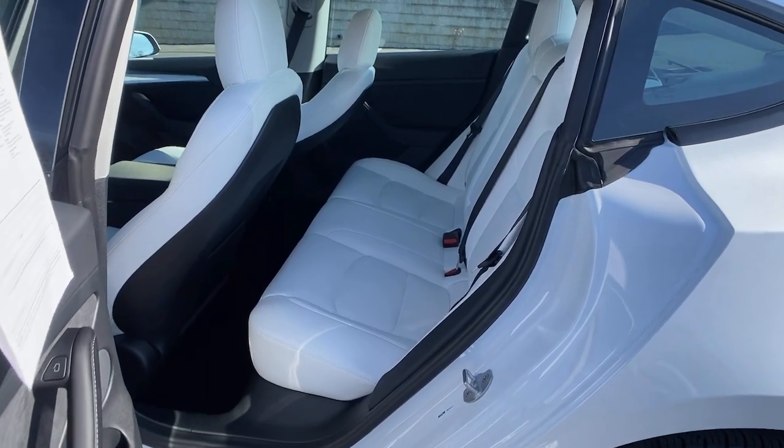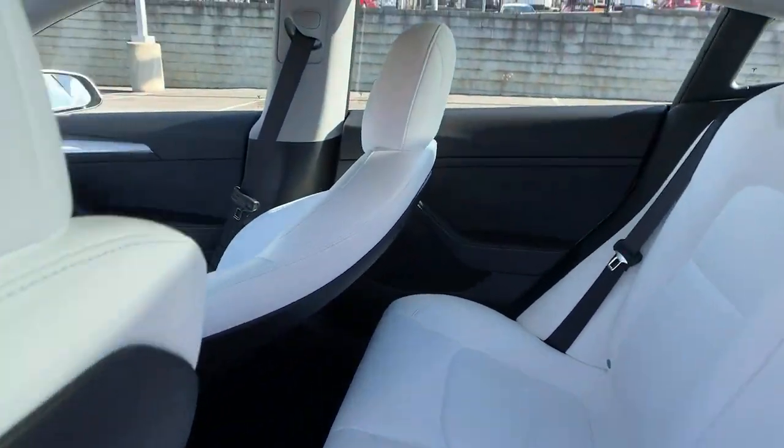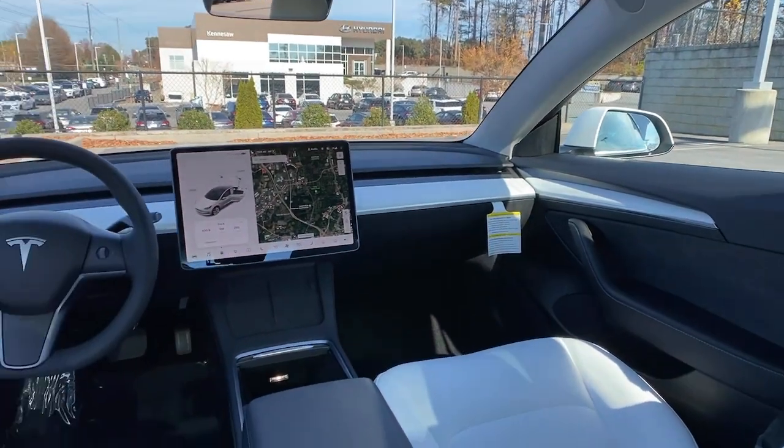Performance meets next-gen efficiency in this exhilarating Model 3. See for yourself when you take it out for a test drive.